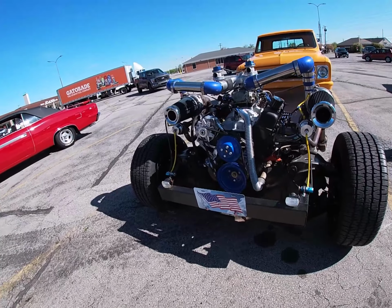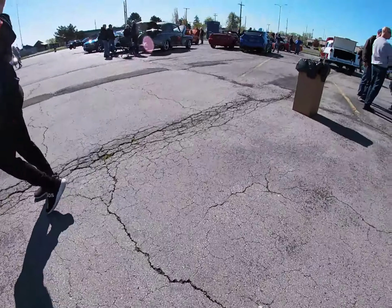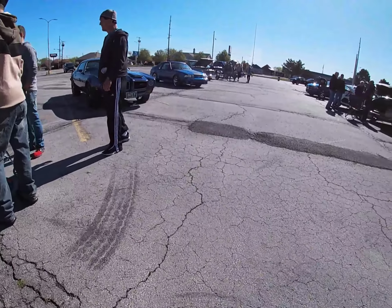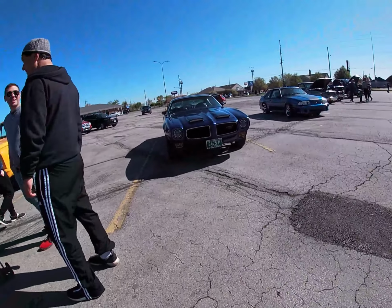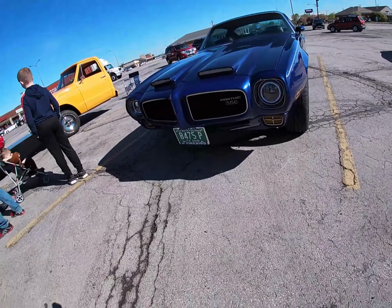It is. We're gonna have to relook at every car now. Oh, yeah. Wow. Take a picture of it? What?